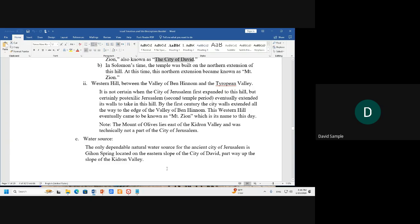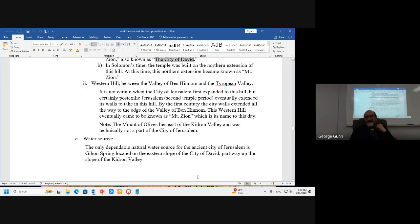Which direction is north? Well, the Temple Mount runs north and south, and the temple itself is north of the city of David.